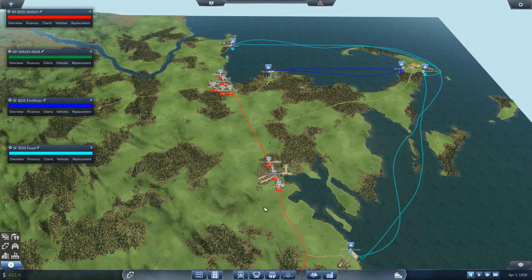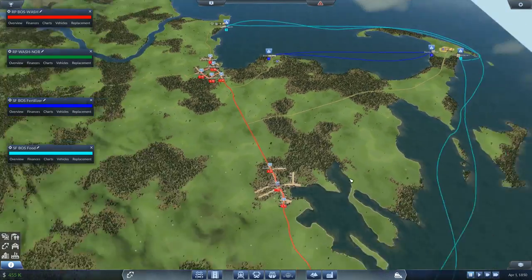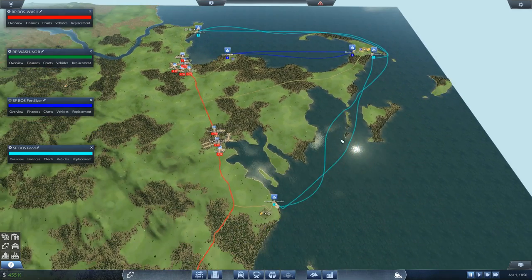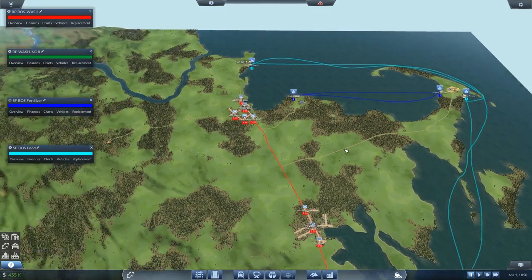Alrighty, so that took about 25 minutes to set up. So now you know why I did it as a time lapse, because otherwise the episode would be over and we wouldn't have even seen a vehicle move. So I split the stagecoach line into two lines, from Boston down to Washington, and then from Washington down to Norfolk. And then I set up these two freight shipping lines, which are going to be providing food into Boston.